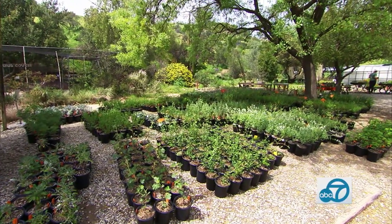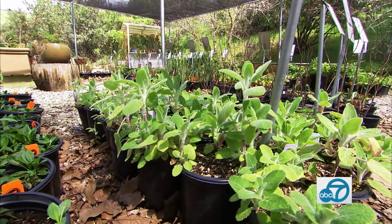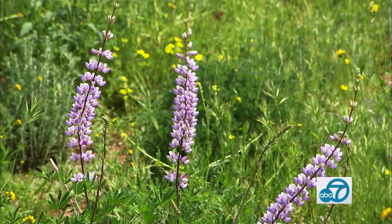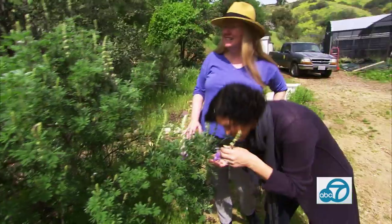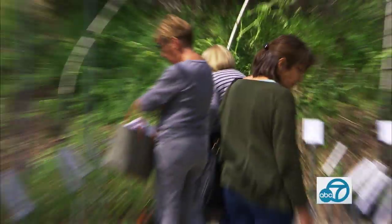There is this idea that to save water, you give up things. And with California native plants, one of the nice things is you can save 50 to 80% of the water that you would have at the conventional garden, and at the same time gain beauty and diversity and color and smell. And stepping into the nursery is the first step to really understanding plant power.